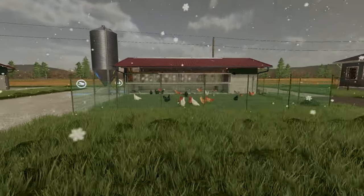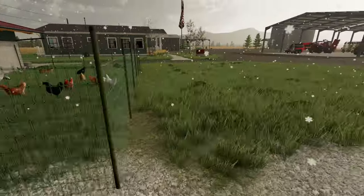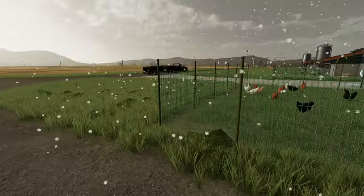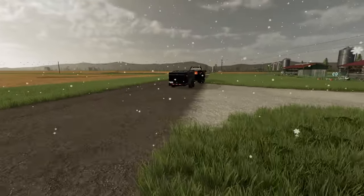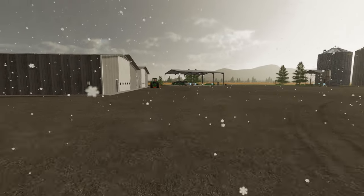All right, let's check on the chickens before we run over to the cows. They are still good to go. I got some eggs coming for us, so that's good. But that's right, I got to go grab the Dodge. So let me go hop in this real quick.